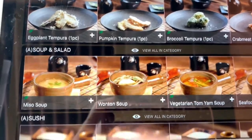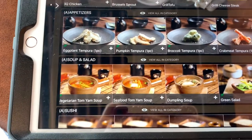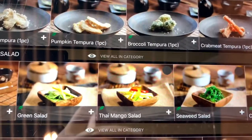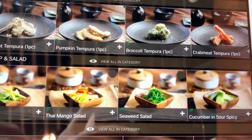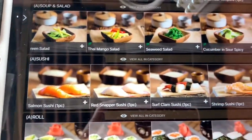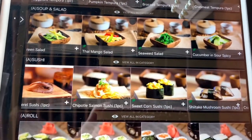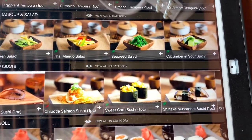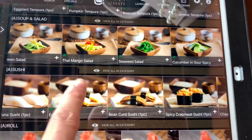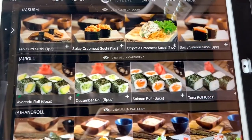For soup and salad, they have miso, wonton, vegetable tom yum, seafood tom yum, dumpling, green salad, Thai mango salad, seaweed salad, cucumber, and sour spicy. They have different kinds of sushi as well. Different kinds of rolls.